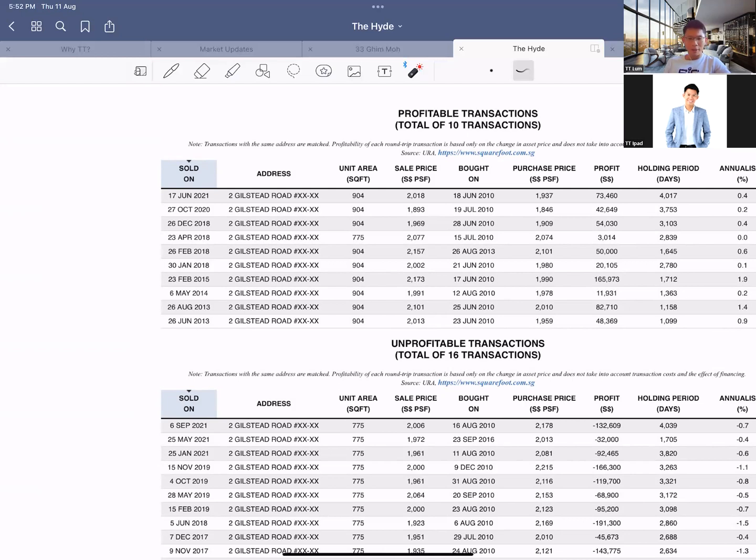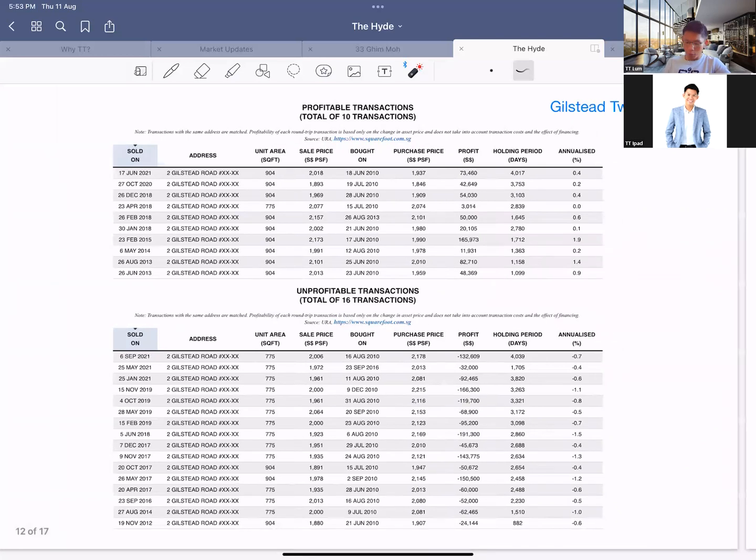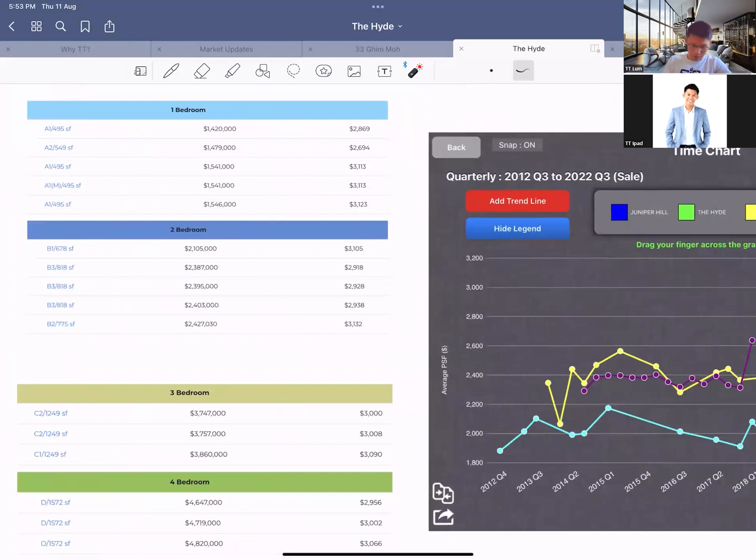Please be the ones that pay for our profits next time. Okay, either that, or if you want to play safe, then just stay on the market. Because if you are just buying based on these emotional needs, then I think definitely property investment is not suitable for you.